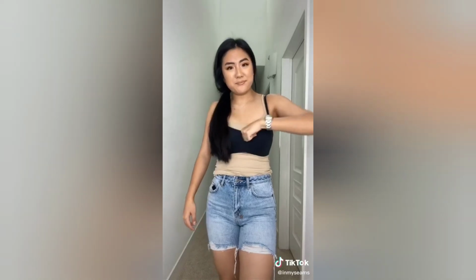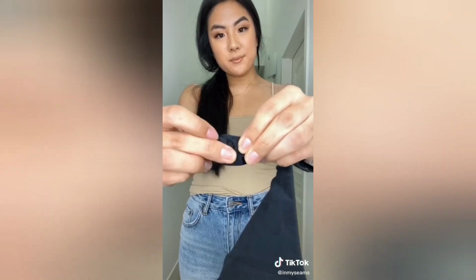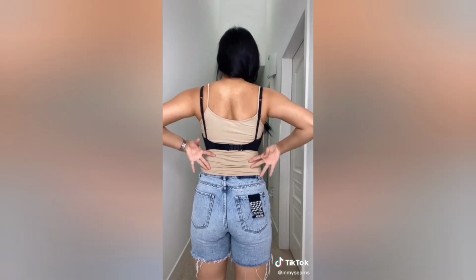You know when your bra is really tight and it's super uncomfortable and you keep adjusting in the front and it's so itchy in the back and you just can't wait to go home and take it off? Well, try this hack. It's a bra extender and it's going to give you just a little bit more room and it looks much more seamless in the back.